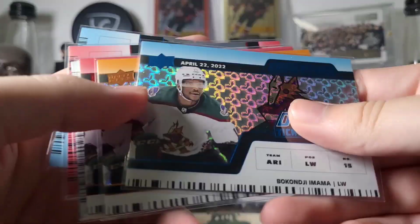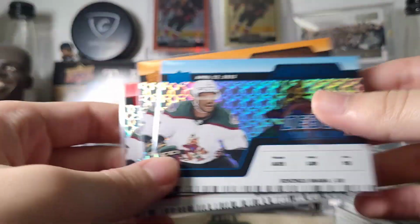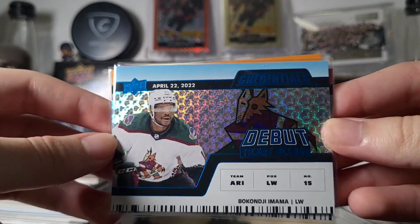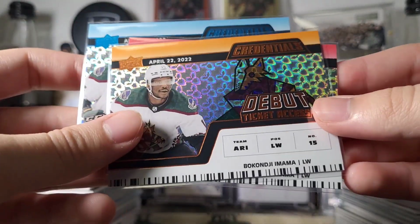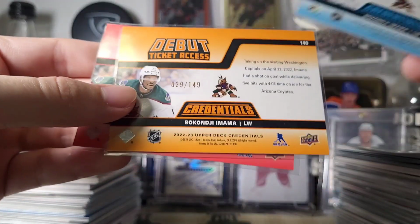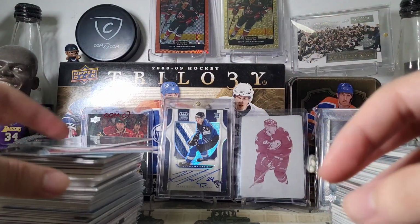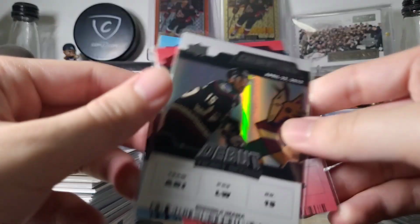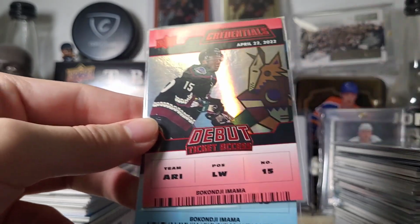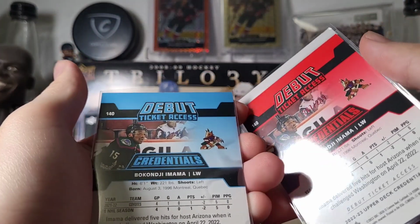And some Boko cards. 3 of these, you'll be seeing another one of these horizontals later. I don't know if I have the rainbow of this. It might be very close, the horizontal. 99, 149, and 299. I believe I have the 10. You'll see the one of one later. And a couple of the verticals. I think that's 999. I don't know. 99 and 299.